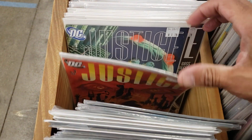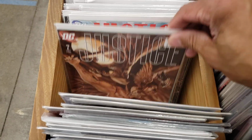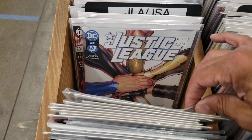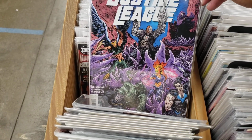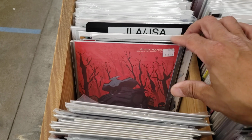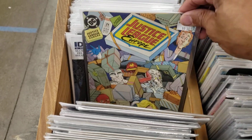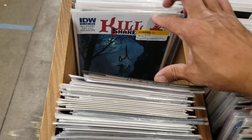Oh, Justice. 4, 5, 6, 7. These are cool covers. 8. Wow. 10, 12. Death Metal. JSA, Just the United Europe. Maybe I can get some more to fall.